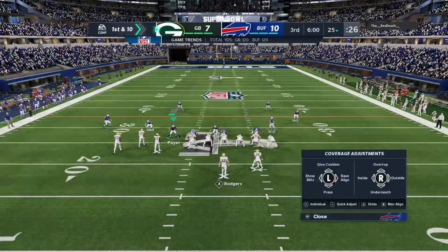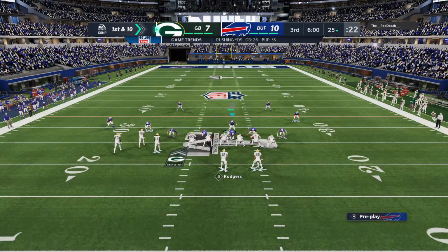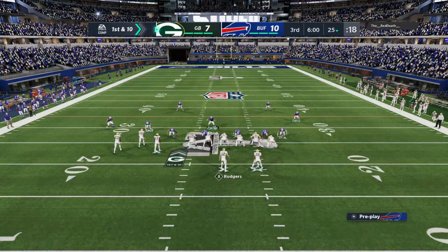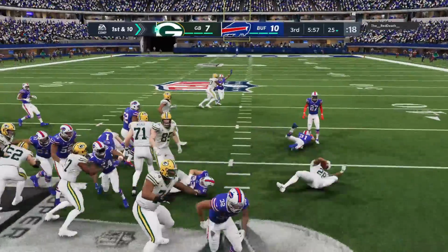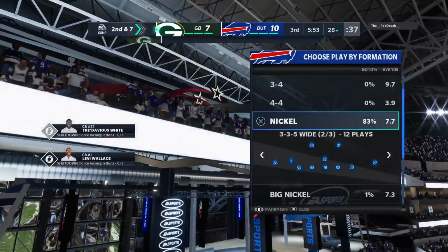The Packer offense ready to get their next drive underway. Their defense has done the job. Now it's the offense's turn as they've got it 1st and 10. The drive starts with a carry by Dillon. They trail by 3, and they just got 3 yards to start the 3rd quarter.